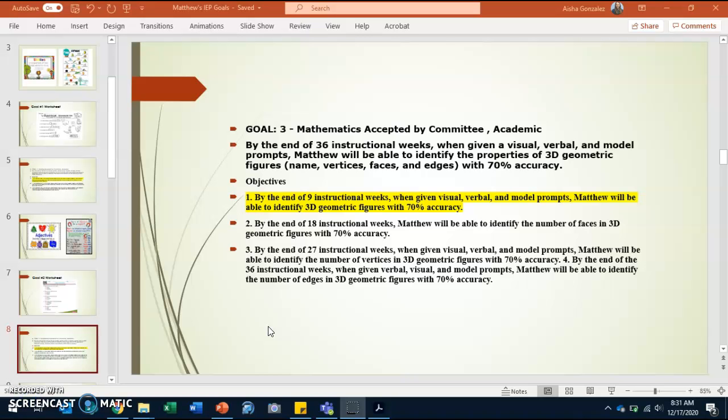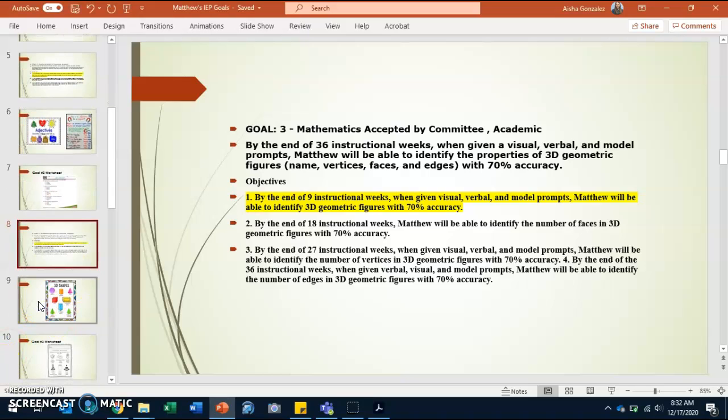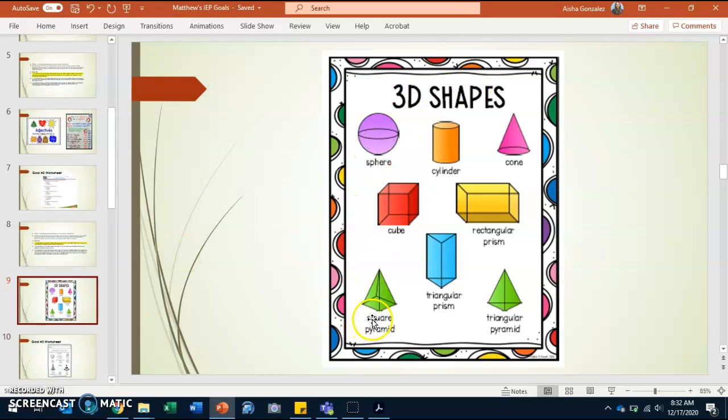So now goal number 3, Matthew, we are going to be identifying 3D geometric figures. So here are some examples of the 3D shapes. And here, this is a sphere, this is a cylinder, this is a cone, this is a cube, this is a rectangular prism, this is a square pyramid, this is a triangular prism, and this is a triangular pyramid. As you know, the ones that are pointing up like this, that look like a pyramid, they will always be pyramid. And the ones that are more like longer, that don't have a point at the top, they're prisms.